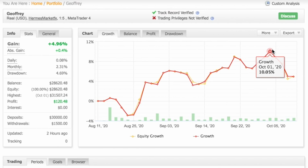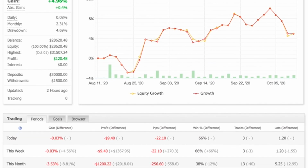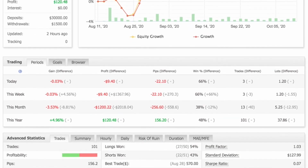If we have a look at the statistics, we can see he has a daily average return of 0.08%, which is a bit low, but a maximum drawdown overall of 4.69%. So even if he had a few ups and downs throughout the period, he still managed to stay away from the drawdown limit, which is good.